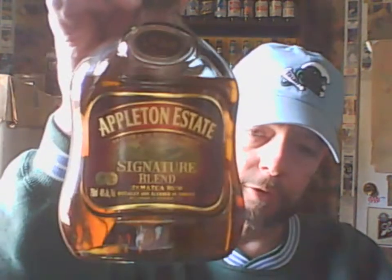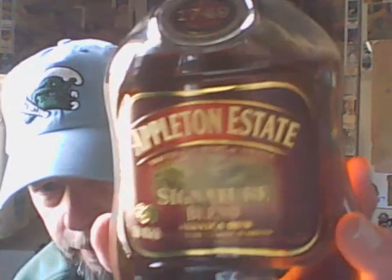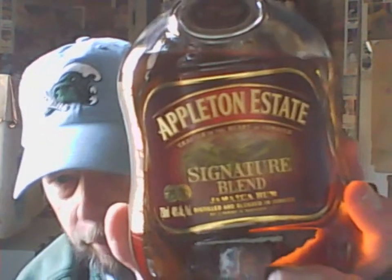We have Appleton Estate Signature Blend. This is the new name. It used to be called VX, but I don't know where that name came from. But anyway, it's from Appleton Estate. They've been producing rum since at least 1749. It says established in Jamaica 1749. But if you look at their website, they say the records go back, and the oldest document they have is 1749.